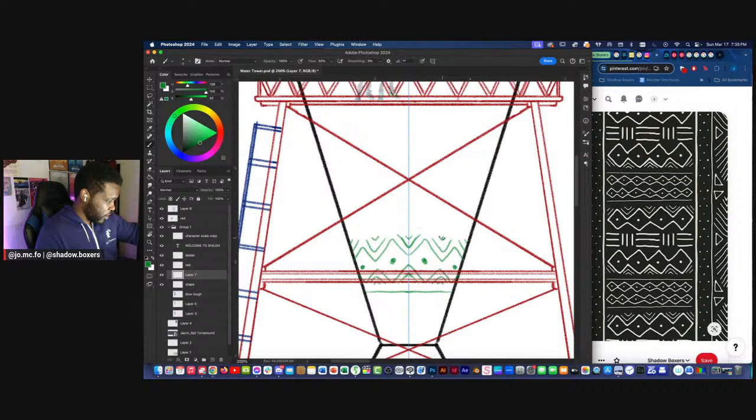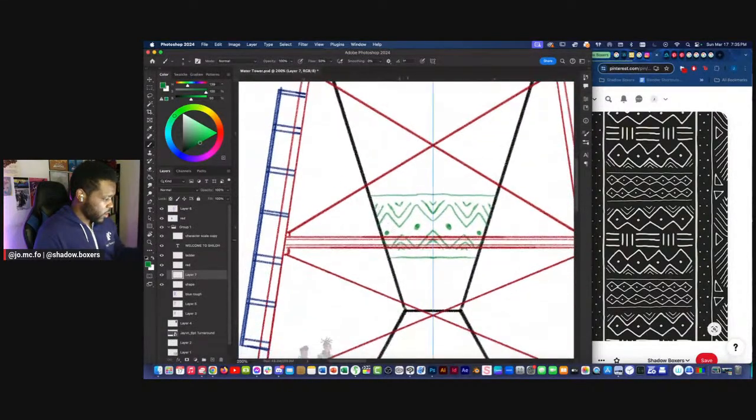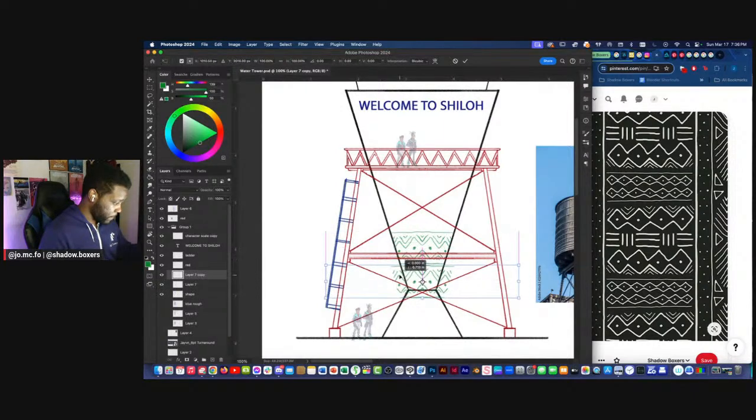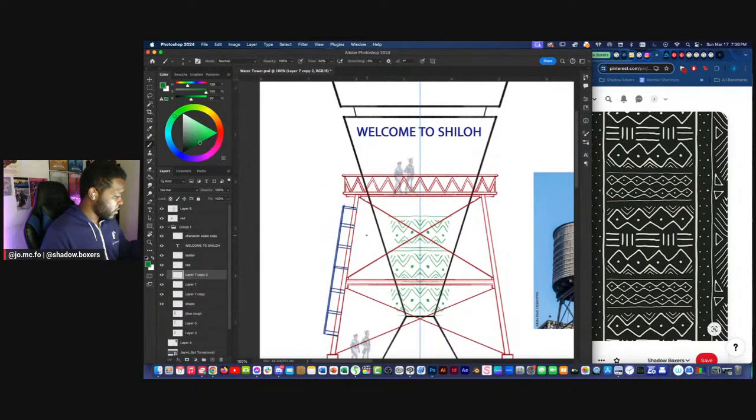This should all be about the same height, so let's bring that up and that up. All right, and then I guess I could duplicate this as much as I felt like. Not saying this is the final design, but it's just what I'm doing right now. Let's merge those together.